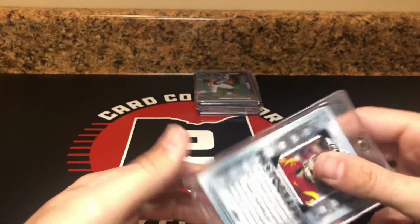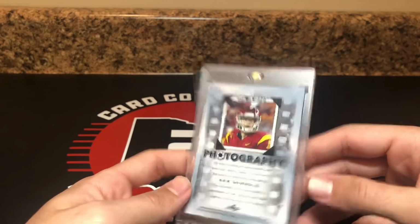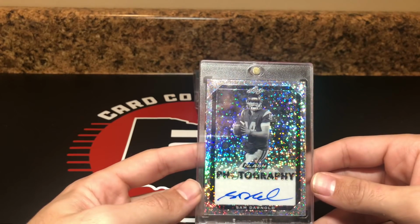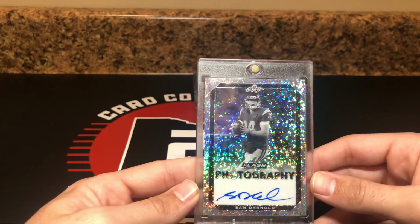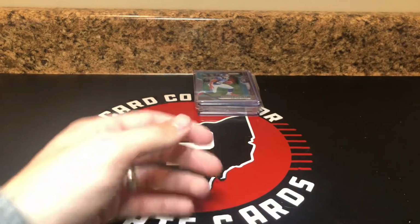Sam Darnold, Leaf Flash Auto. This is definitely down from where they were in the start of the season. I would imagine this is probably a $15 to $20 sale at the moment.